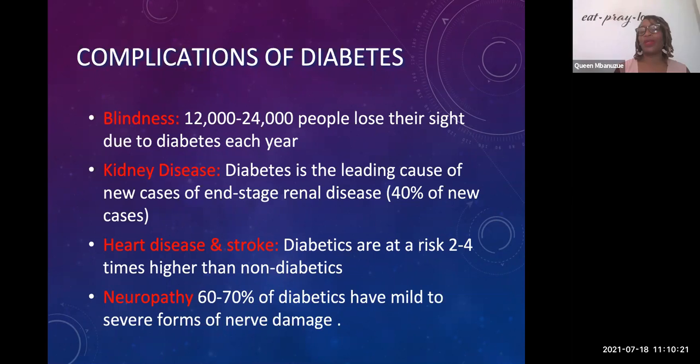1.5 million new cases of diabetes are diagnosed every year. Diabetes is the 7th leading cause of death in the United States. I put the asterisk there because COVID is here and I'm not sure where it fits in that line. But back in 2018, diabetes was the 7th leading cause of death.